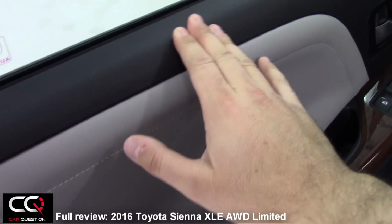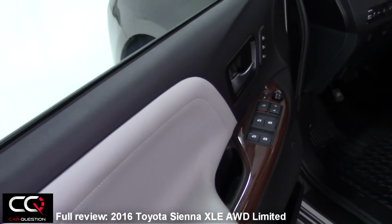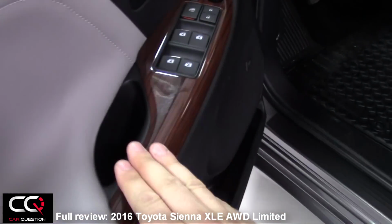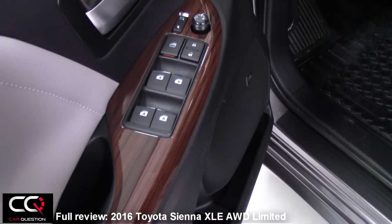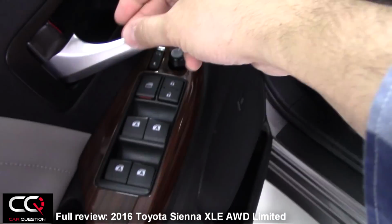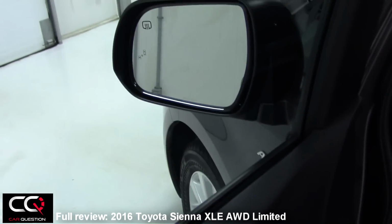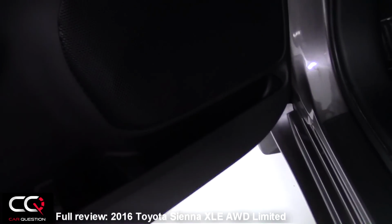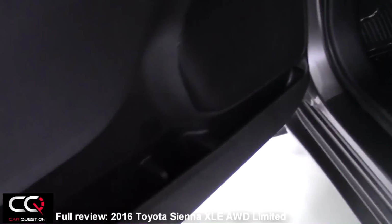You've got nice material, a little bit hard right there, but don't worry, it's too far for your elbow. You've got nice leather, nice stitches. I'm not a fan of the wood, but they've put that into the minivan, so we're going to take it. Once again, nice silver, memory seating position. If you want to retract your mirror, you can simply press that button. You've got a JBL audio system, and those speakers seem huge in front.